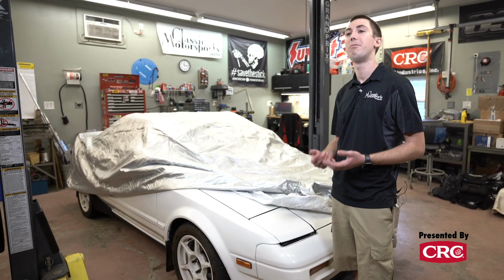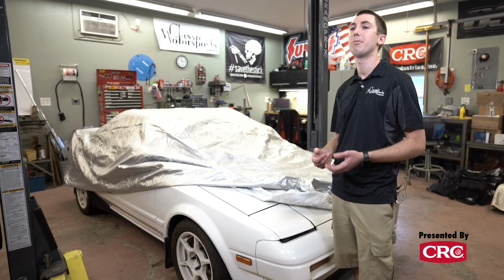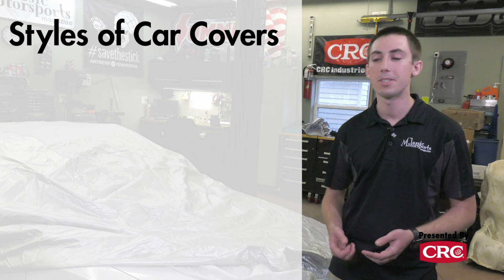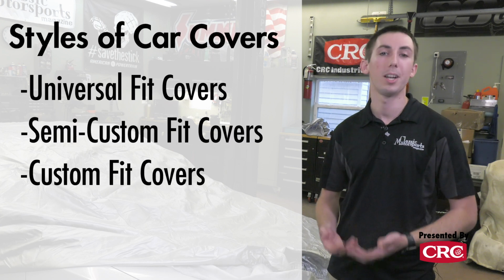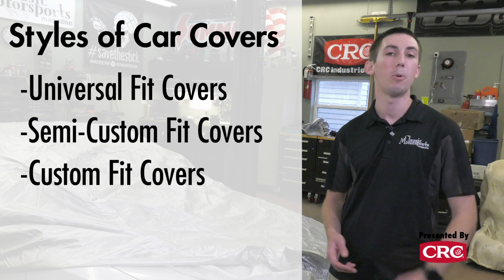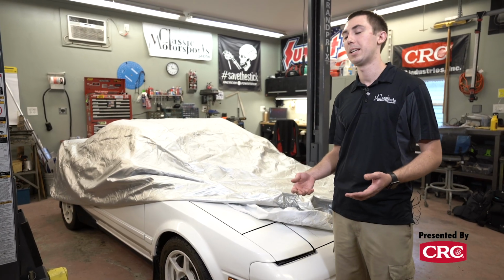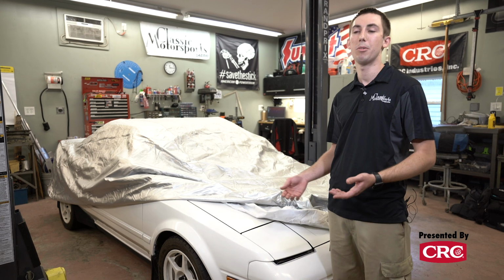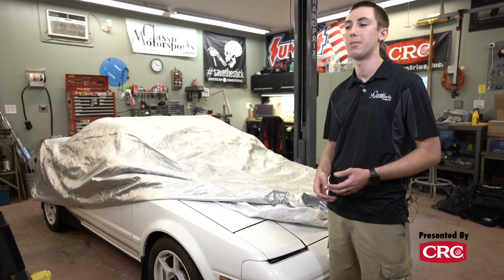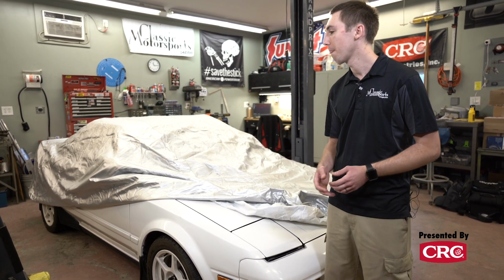There's a couple different ways to fit a car cover to a car. Different manufacturers will have different nomenclature and different names for them, but basically there are universal fit covers, semi-custom covers, and custom fit covers. Universal covers look like big trash bags. You can find them at Walmart or similar places, and they are roughly the right shape and length for a car. They don't really fit well at all. We're not fans of those because as the wind picks them up or you're moving a car around, they flap against the paint and that'll make scratches, and that's bad.